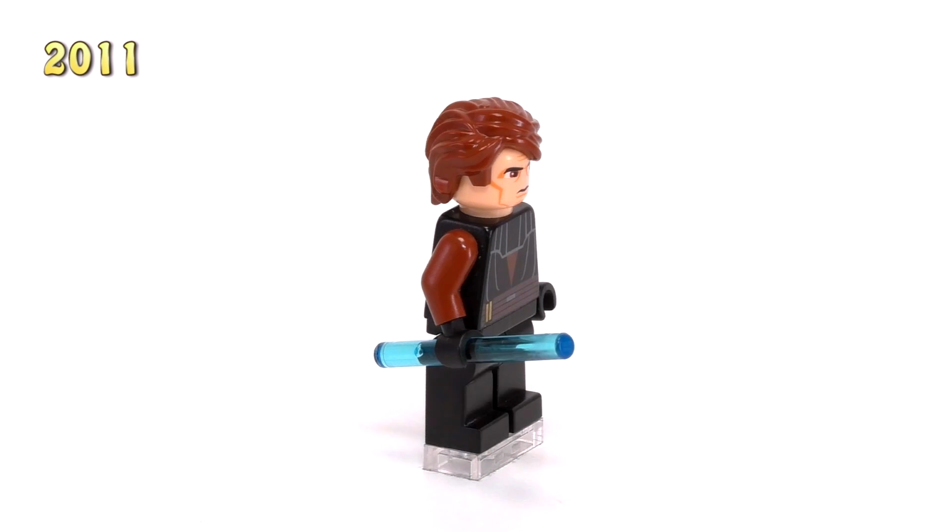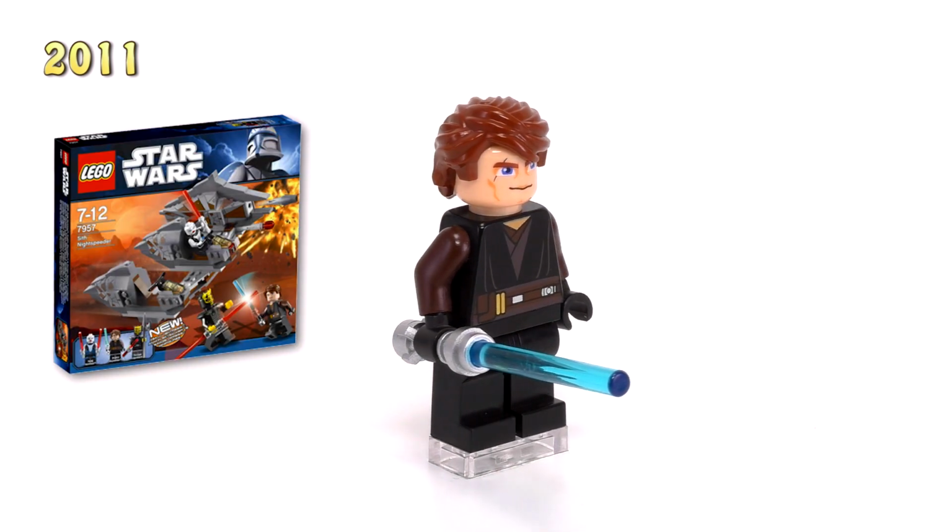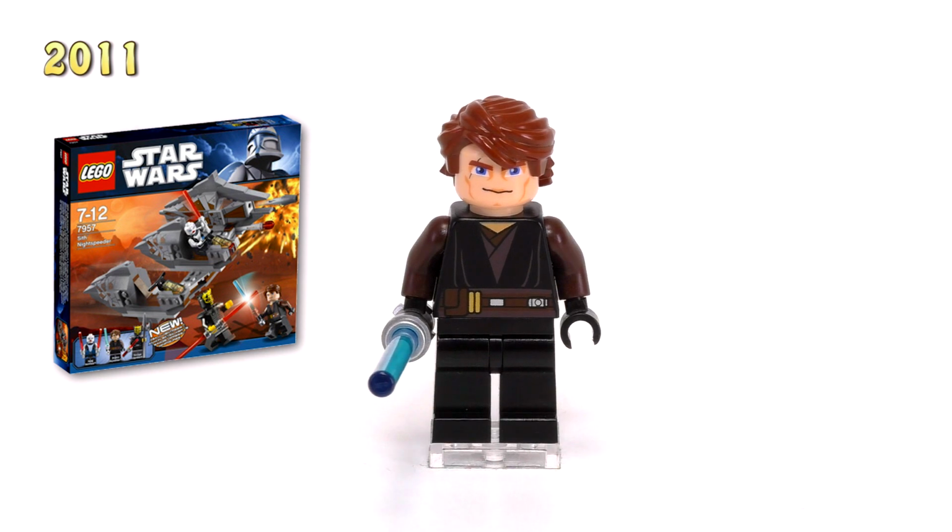Moving on to our second Clone Wars Anakin, we are back to the original face printing, but this time we have a completely updated and original torso printing, both on the front and back.